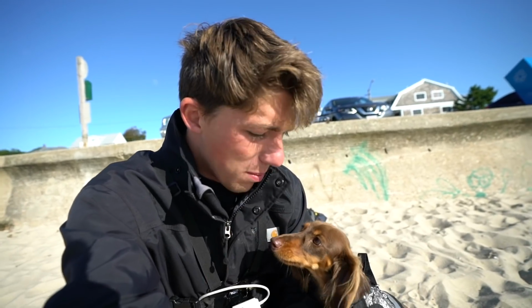Now, for these past few days here on the Cape, I've really been focusing on the obvious target species. When everyone comes to the Cape, they target bluefish, stripers, cod, bluefin, that whole deal. But I feel like I've really been neglecting the other fish that swim in these waters. The Atlantic Ocean's huge and there's a lot of fish to catch out here. So with that in mind, I figured we'd chase after something different today.